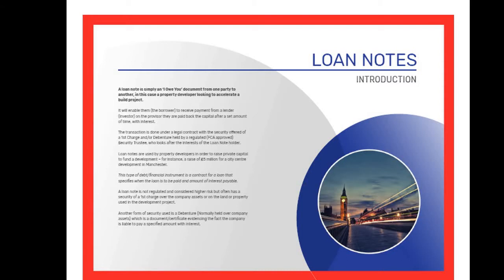In simple terms, a loan note is simply an IOU document from one party to another. In most cases, in the loan note investments that we offer here at GCM, the loan notes are with property developers that are looking to accelerate a build project. The loan notes enable the borrower, i.e. the developer, to receive payment from lenders, in this case investors, on the proviso that they're paid back the capital that they invest after a set amount of time with interest. Typically the loan note investments carry rather healthy yields for investors, maybe 8%, maybe 10%, sometimes 12% per annum.